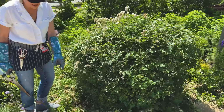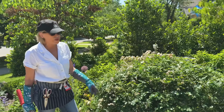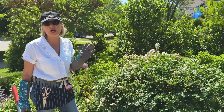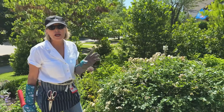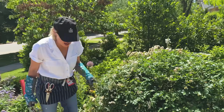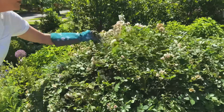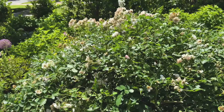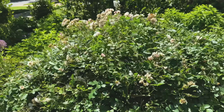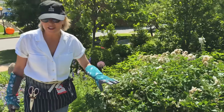Then I will come in, I will give it a feed of Rose-tone, and I will water that Rose-tone in really, really well. So right here, let's put up a link to that Espoma Rose-tone. And I don't see any evidence of anything right now. No problems, no rose rosette, no pests of any kind, so I'm pretty pleased with myself. Let's go on to number 2, Tough Love, and I will finish this a little bit later.